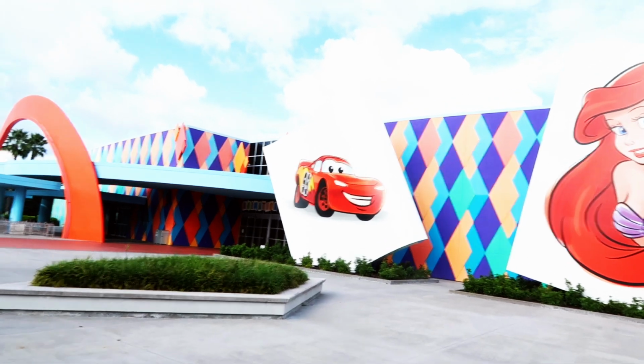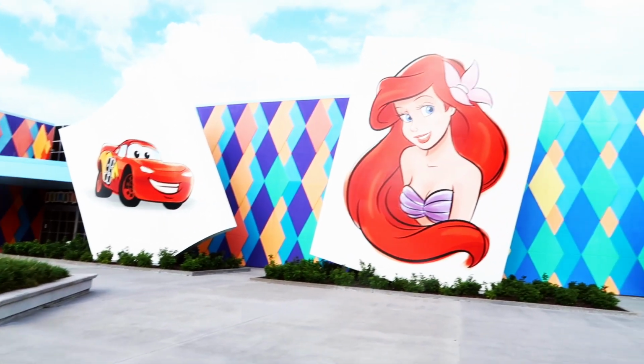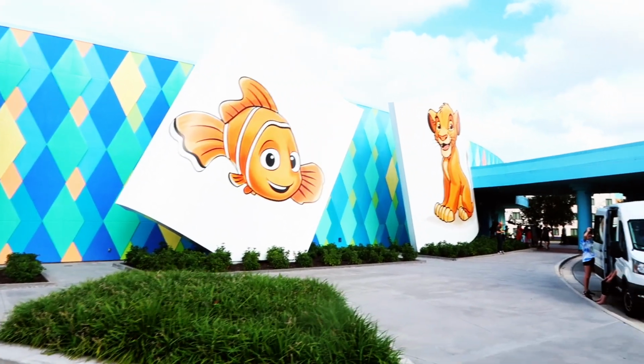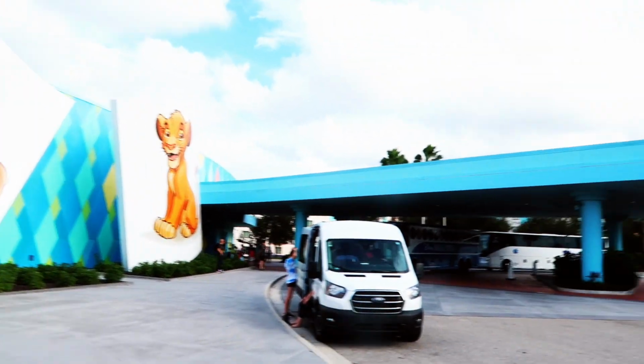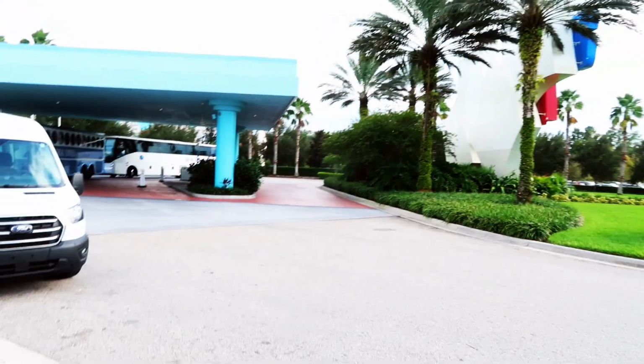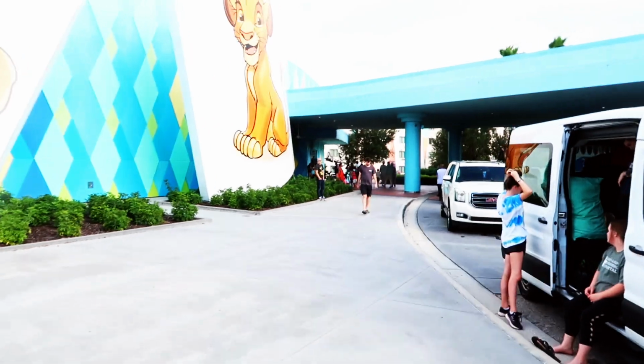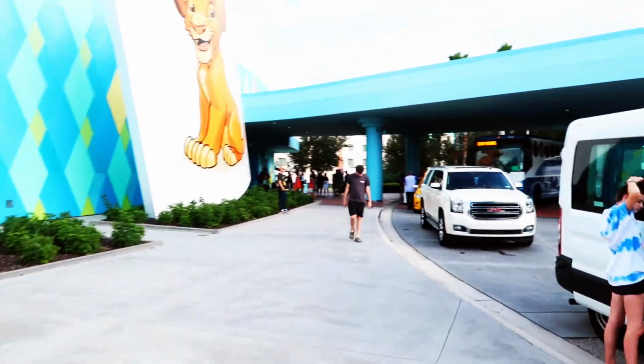So this is the front of the resort here, and the first thing you'll see when you pull up is these huge, awesome pages of animation style for all the characters of the sections. And over here to the right, we've got where you would be dropped off and picked up by the Magical Express. So over here is where we're gonna start our tour, as that's where you'd be starting your vacation.